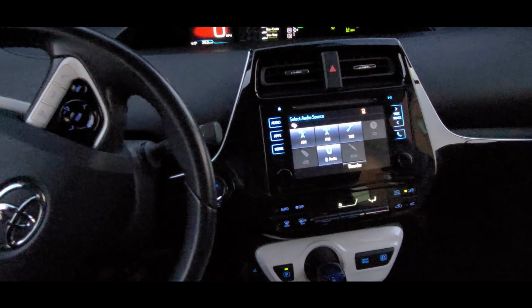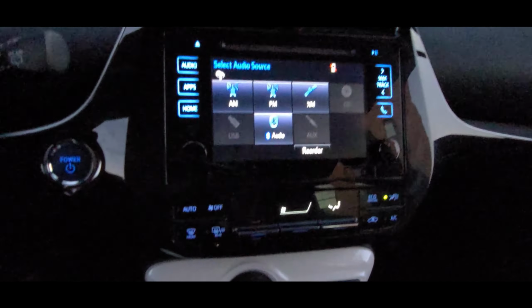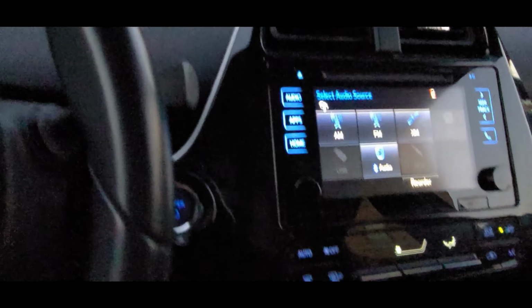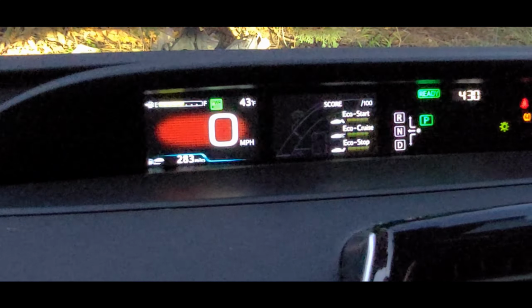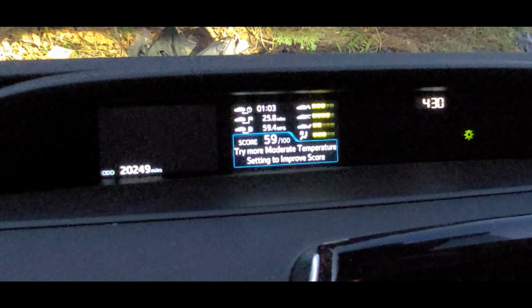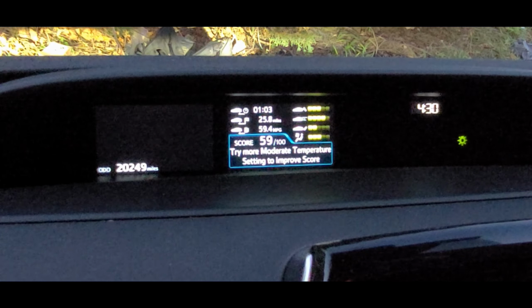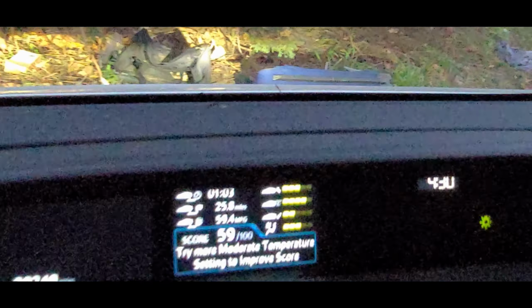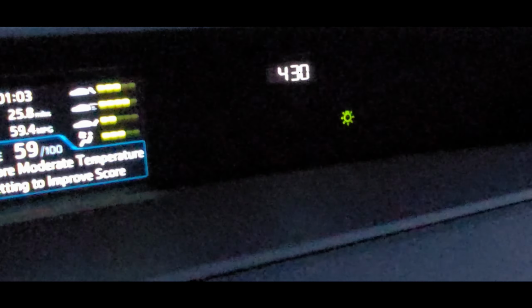All right, so it's getting a little dark and there's a giant train right there, so I just wanted to kind of capture the illumination here at night. I guess it's glowing a good old blue color. So then when we turn off the car, it tells me to try more moderate temperature settings to improve my score. I did not even turn on the climate control half of the time. So apparently it's telling me not to use climate control. That's nice.